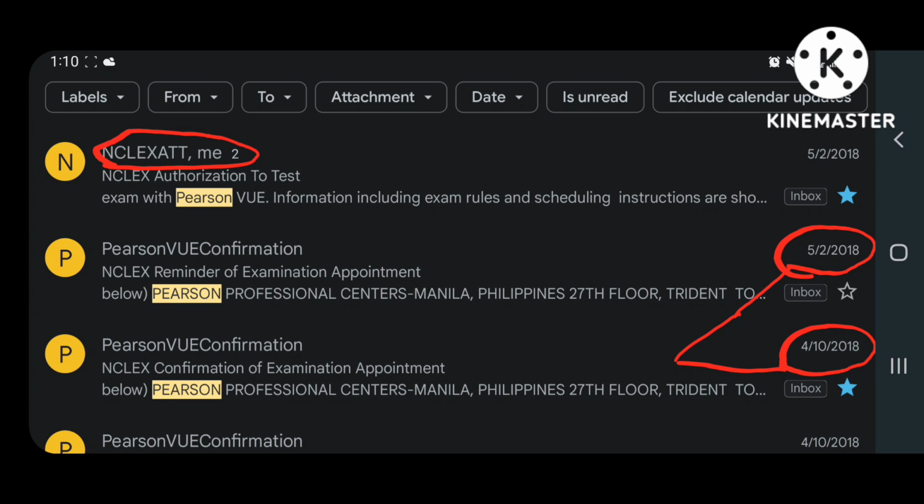$150. But how about for your registration with Pearson? How much is that? $200. The $200 is good for 365 days. So, you have 1 year that you can take the exam. You can schedule an exam.